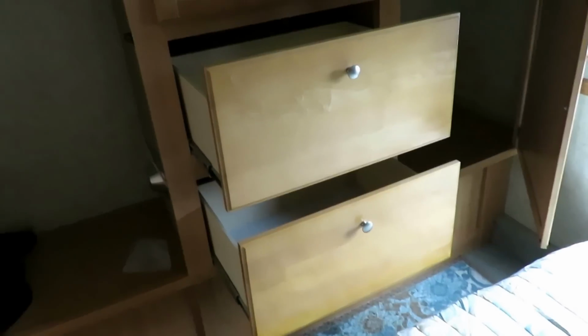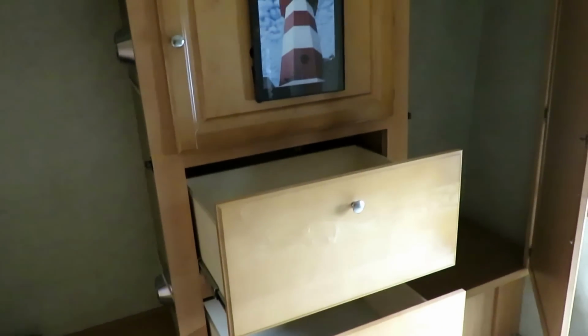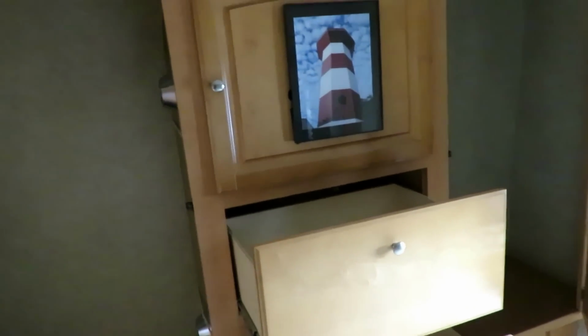But with the bedroom slide, what we're getting is all of this crazy good storage space right here. So you've got these big his and hers closets with the dual massive dresser drawers, so you can put big like jeans and sweatshirts and things in there.